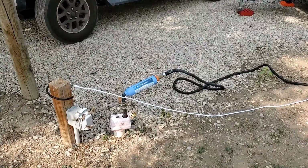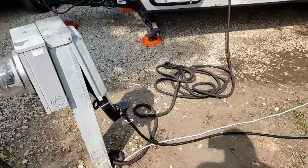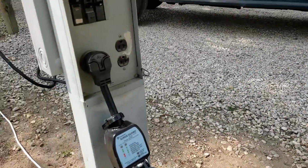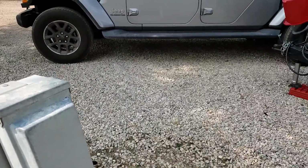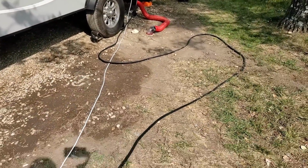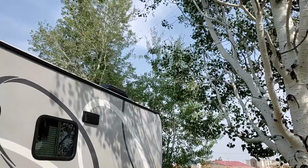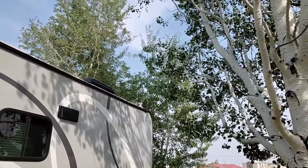So you can see our water hookup here. The electric is, let's see, it's 30 and 20. And then the site is gravel. It's really level. We didn't have to use any levelers. It's super shady too. So we've got these nice birch trees up here covering our whole site. Right now there's a little bit of sun on it, but in the afternoon it was pretty shady.